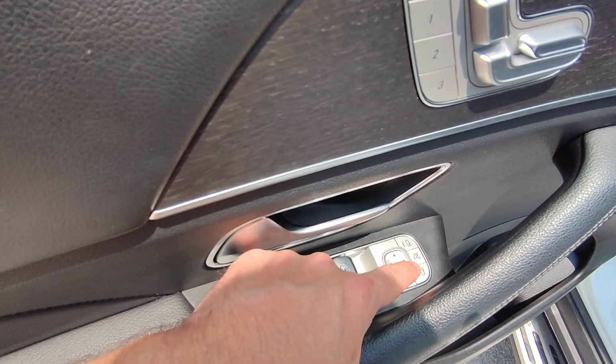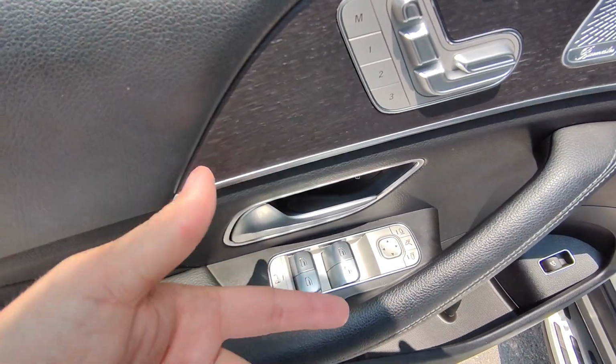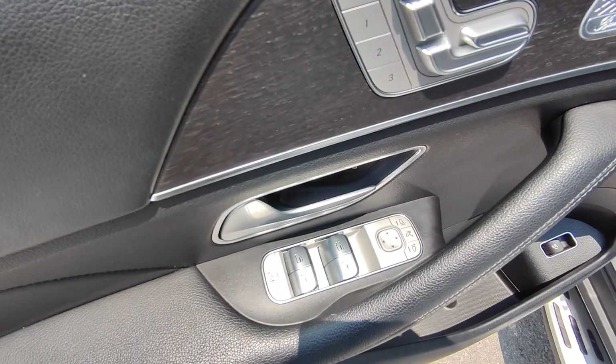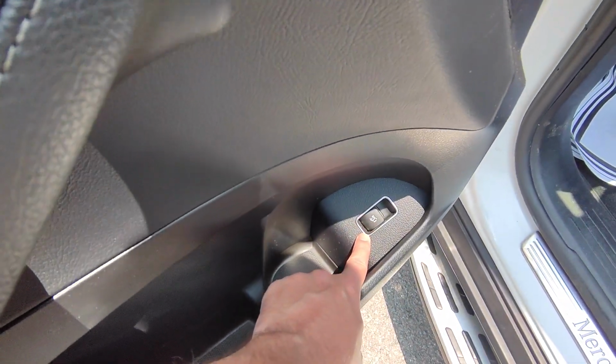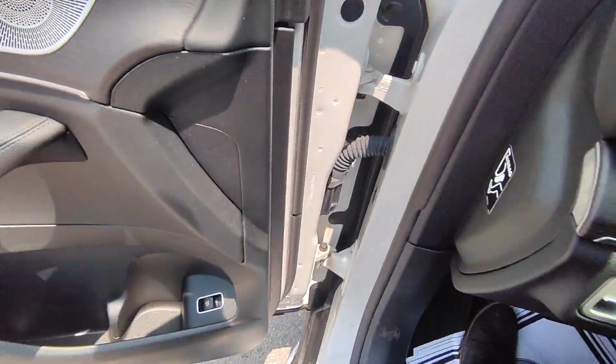Over here you do have an auto fold for the mirrors. You hit that button, it folds them right in, so if you're parking somewhere more tight, you can use that, or hit the ones on the outside, which will then correlate to which one you're using, and then you just use this to adjust them. Otherwise, power windows, all of that from there. This one here is going to be to pop the trunk in the back while you are up here at the front of the vehicle.